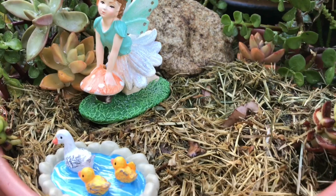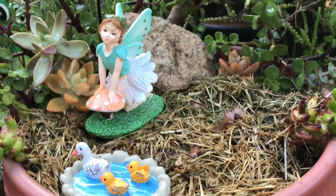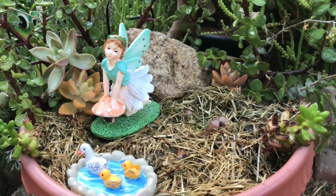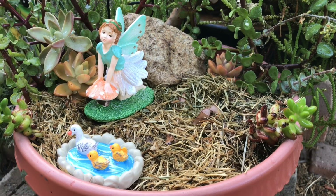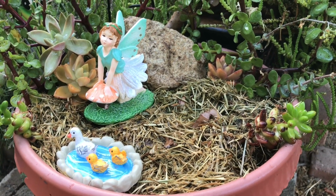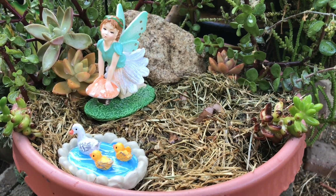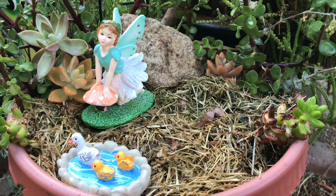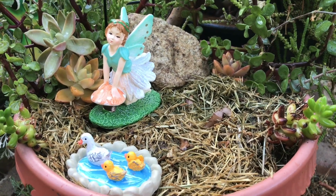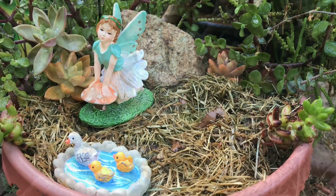And here is the cute little duck and ducklings. Doesn't this look like a very cute display? Not too big, but just perfect. Hugs, well, I was going to say hugs and kisses. No, we have more to see. This is just the first of 3. We have 2 more coming your way. So stay tuned, don't change that channel. We have 2 more fairy gardens coming your way.